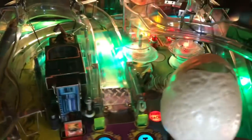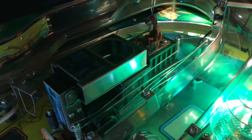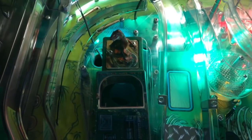It's actually a Hummer. It's hard to get a good shot of it. I'll come over here and see if I can get a good pic of it. Here you can kind of see the Humvee. And the snagger will come down, grab your ball, pick it up, dump it into the back of the Hummer.